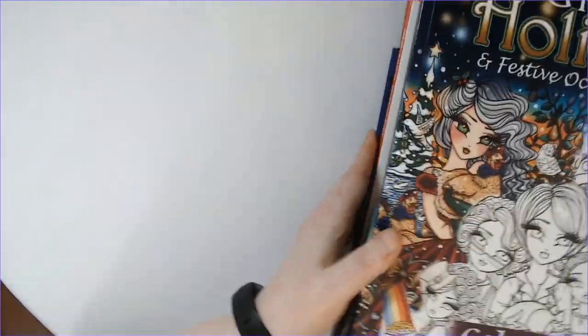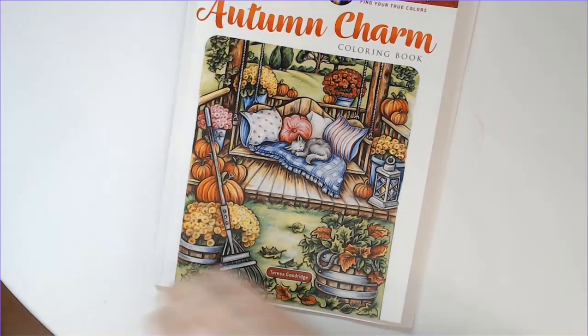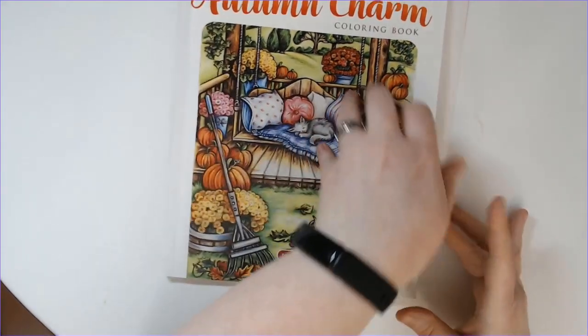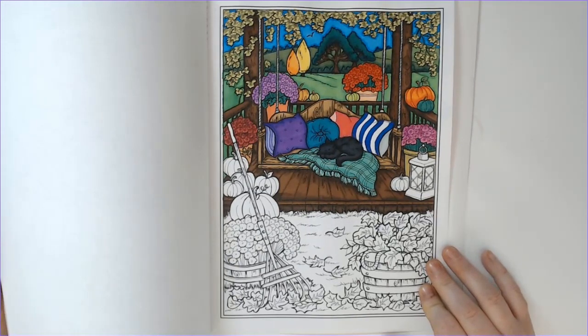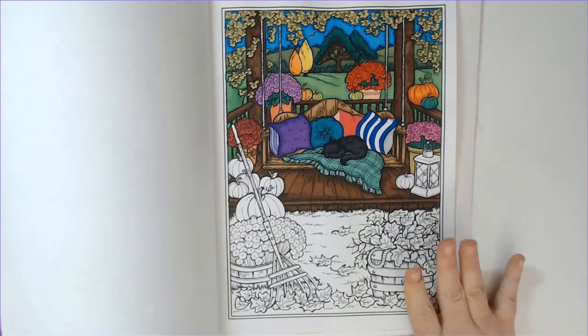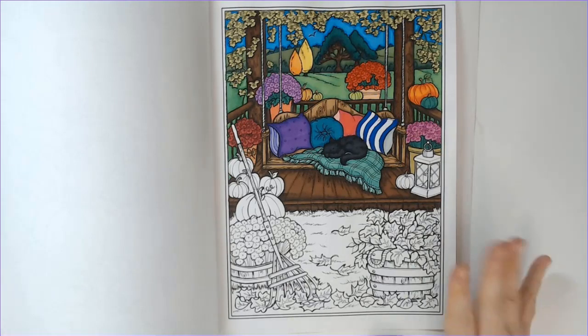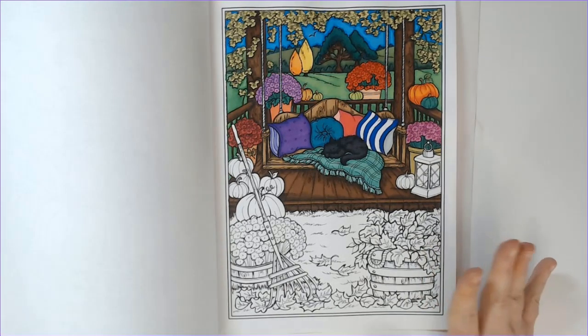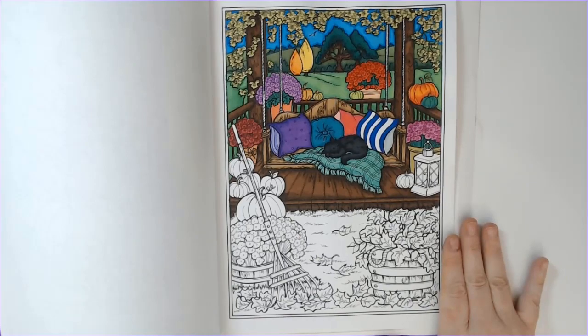I do have one WIP that's carrying over from November, which you will recognize if you watched the color and chat earlier this month. This is from Autumn Charm, and we did the page that's on the cover. We got this far along with the real brush pens from Arteza. I just lost enthusiasm for the picture. I love how the Arteza real brush pens do really well in the Creative Haven paper, and I've always enjoyed using them, I just hadn't used them in a long time. I love how it's turning out, I just kind of lost enthusiasm for it. So I'm hoping I'll have this done by the end of the month. But yep, that is my WIP we're carrying over.